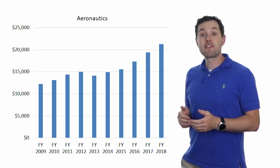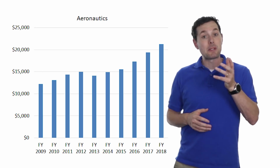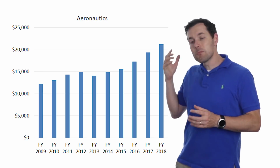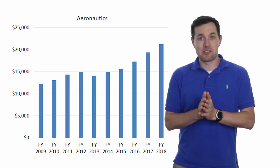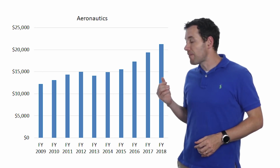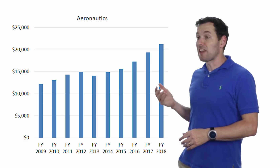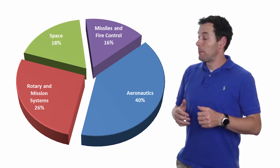This is what revenue looks like for the aeronautics division of LMT, and this chart goes back to 2009. As we can see, it's been fairly consistent, and expectations are that we'll continue to move higher in the coming years. In fact, the Pentagon has come out and said that one of their top priorities is to replace many of the aging fighter jets in the US Air Force, and that seems like a pretty good thing for LMT stock, especially with their F-35 series. Okay, now back to the pie chart.